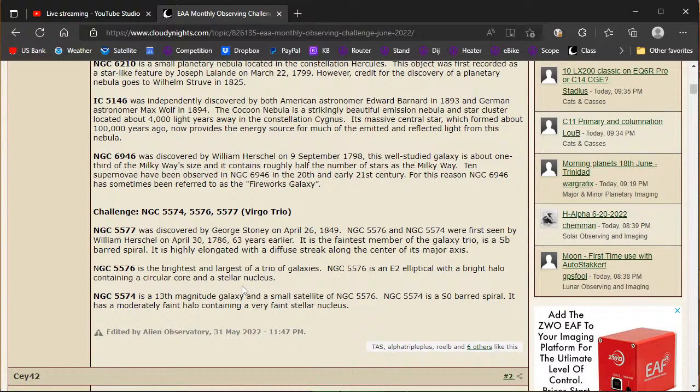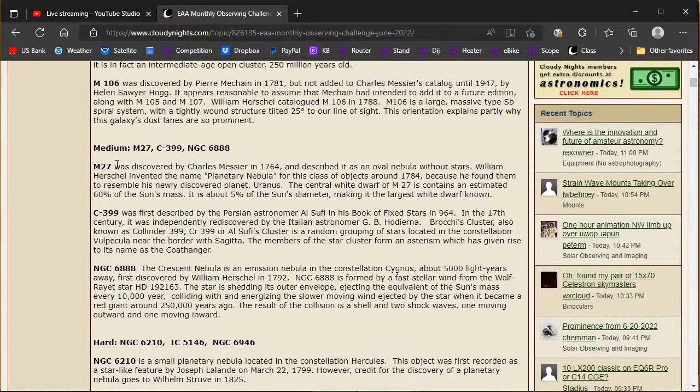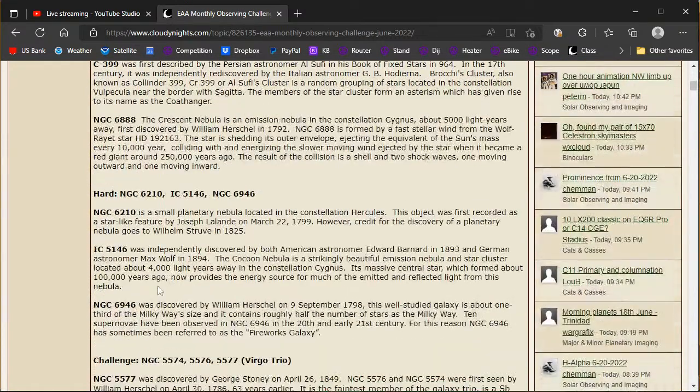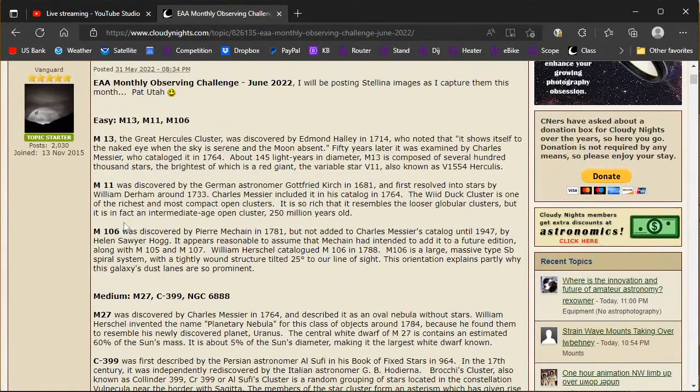We've got some real challenging ones. Galaxy Trio. Another Trio. These are all galaxies down in here. What did we determine? 27 was still too low. This one was still too low. This one we've done. This one we've done. This one, I think, was still too low. Only 106, I think, was.